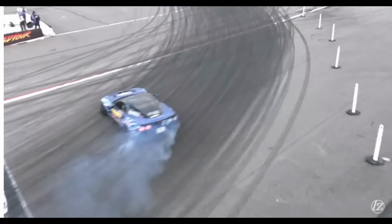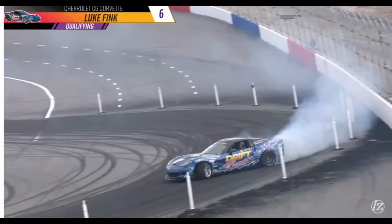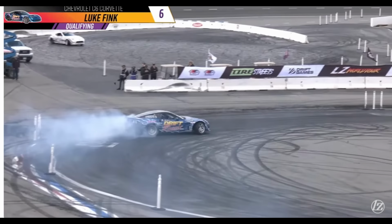This is pretty much a jumped up streetcar, by the way. So he is getting everything out of this. Big run so far. Luke Fink putting on a show right now as he transitions back. This is where he made a mistake the last time. Not so much this time. Late on the throttle. Exactly what we want to see. This is almost inch perfect from Luke Fink as he fires to the outer zones on the track. That is a monstrous run in a car that he has taken across the country on the street.